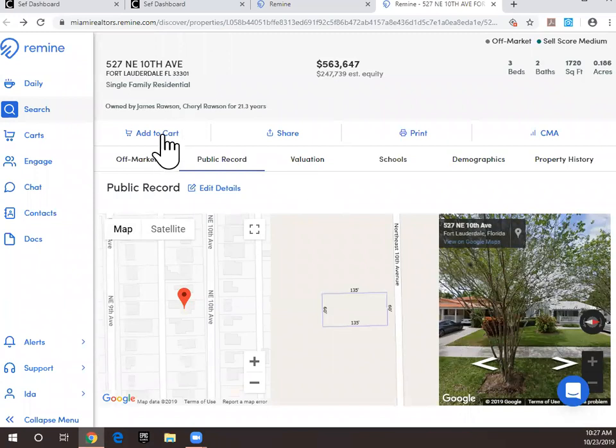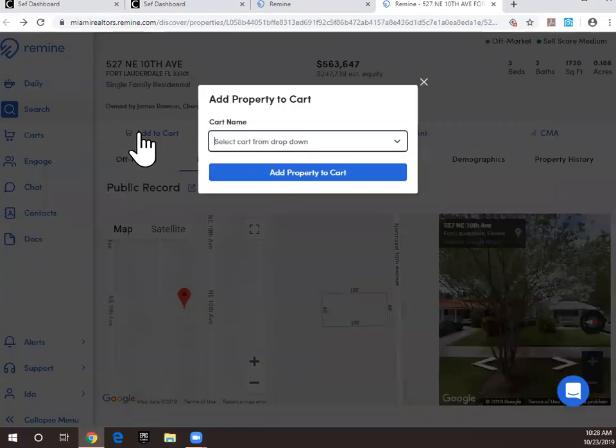Okay, so then from here, I can add this property to my cart. If I wanted to add this to my cart so I can later on send a mailing label out to, right? So now all these properties that I'm looking at, I can say, okay, I'm interested in these five properties and I want to later on send a mailing label out to, you can add them individually to your cart. So I'm going to add this one to my cart.